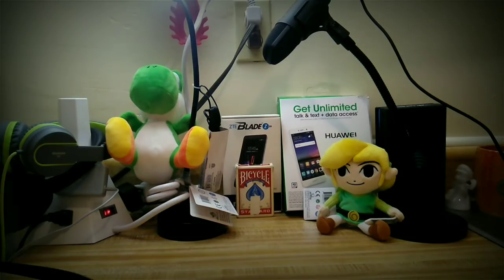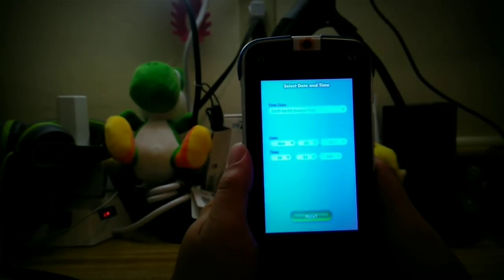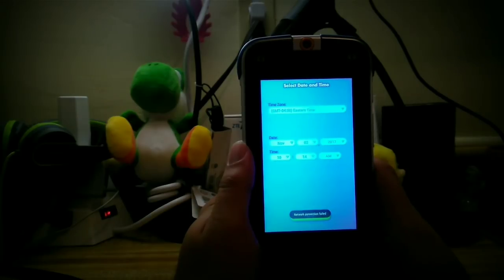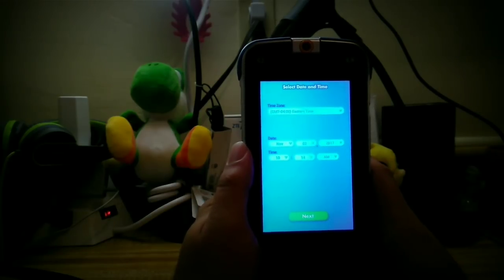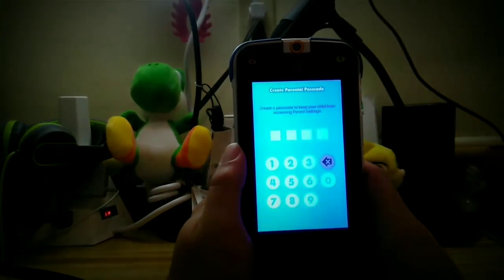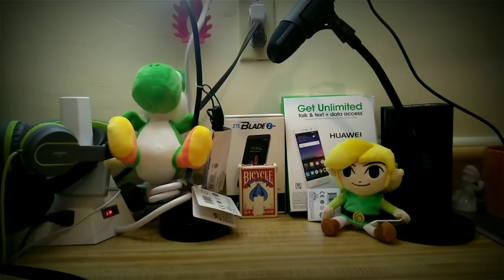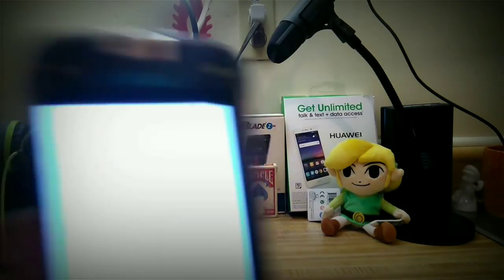This might be the device of the century here. Let's see here. Eastern Standard Time. Date. Alright, everything sounds great there. Create a passcode to keep your child from accessing parenting settings. Okay. Alrighty, looks like we're in there like swimwear.